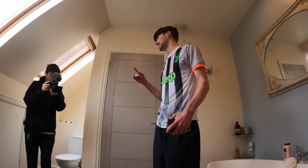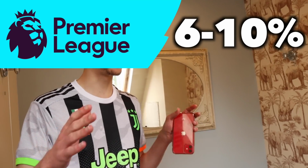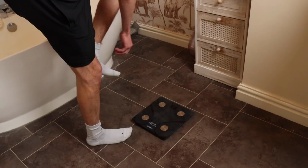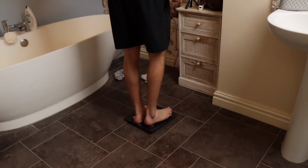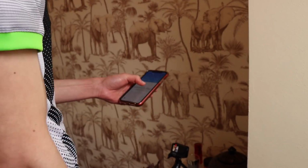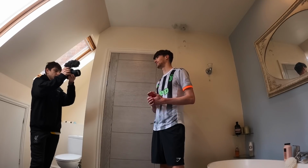That's about average. Next up, we're going to be taking a look at the body fat percentage, which in the Premier League, the average is between 6 and 10%. So smart scales to help. So we've got 10.7%. I'm actually quite happy with that. But now let's get on to some of the tests.